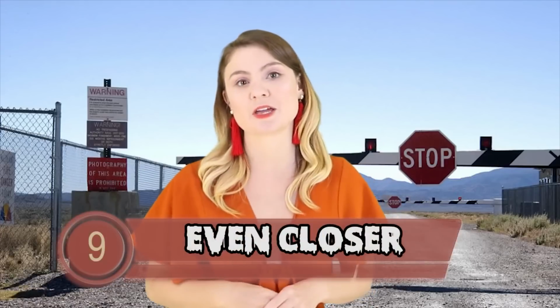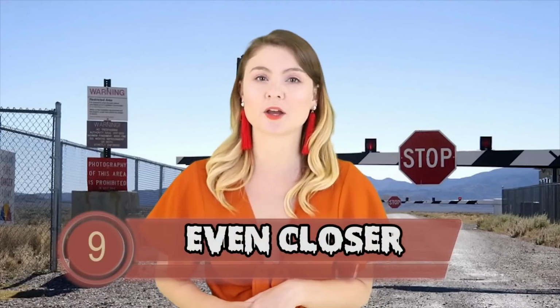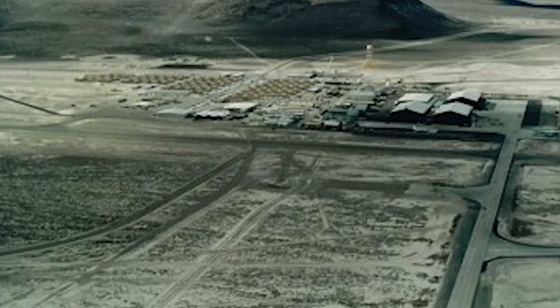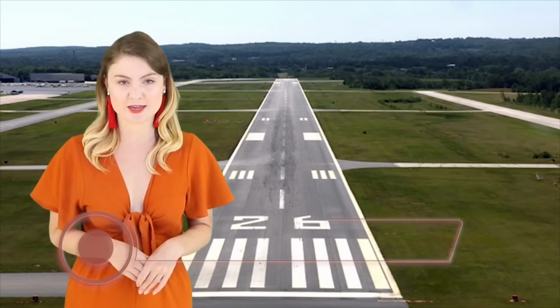This is one of the closest ever images taken of Area 51. It was taken from a light aircraft and is in the Nevada Aerospace Hall of Fame right now. Here we can see a much closer overview of the whole compound, something that would have been classified just a few years ago. Coming into number 8, we have the airstrip.